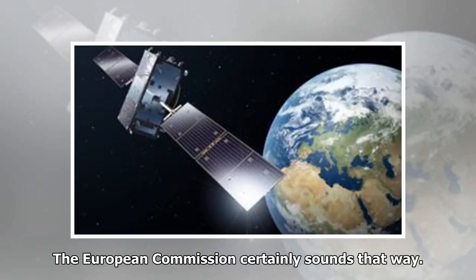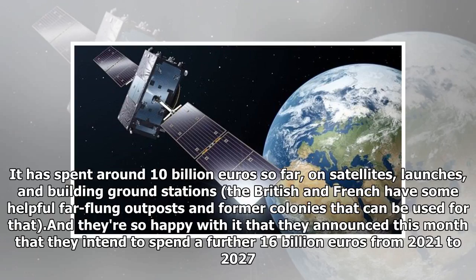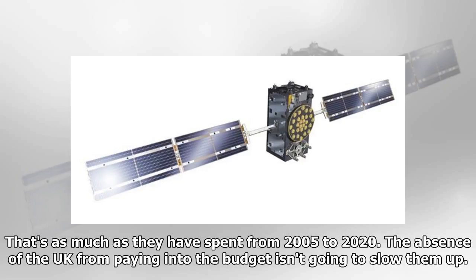So the European Union is happy with the system it has bought. The European Commission certainly sounds that way. It has spent around €10 billion so far, on satellites, launches, and building ground stations. The British and French have some helpful far-flung outposts and former colonies that can be used for that, and they're so happy with it that they announced this month that they intend to spend a further €16 billion from 2021 to 2027. That's as much as they have spent from 2005 to 2020. The absence of the UK from paying into the budget isn't going to slow them up.